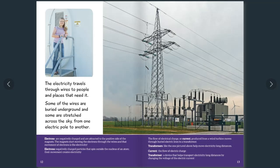Electrons are negatively charged particles that spin outside the nucleus of an atom. Their movement creates electricity. The flow of electrical charge, or current, produced from a wind turbine moves through buried electric lines to a transformer. A transformer is like the one pictured above. They help move electricity long distances. A current is the flow of electric charge. And a transformer is also a device that helps transfer electricity long distances by changing the voltage of the electric current.